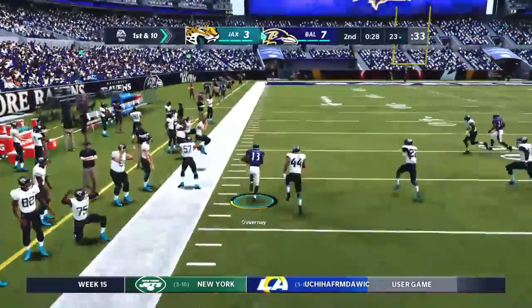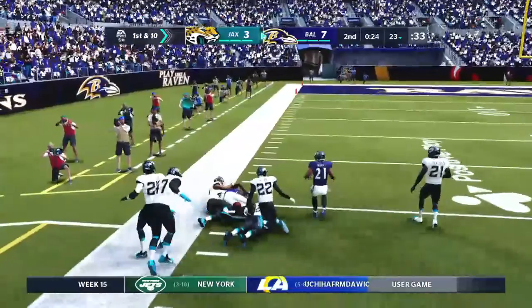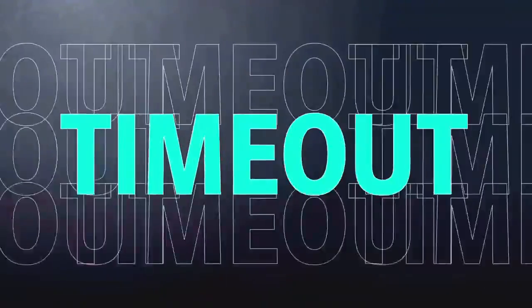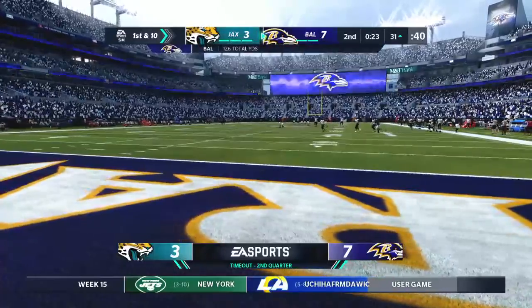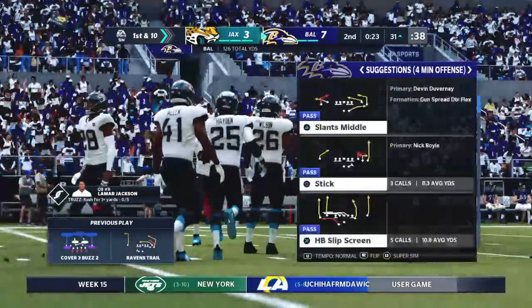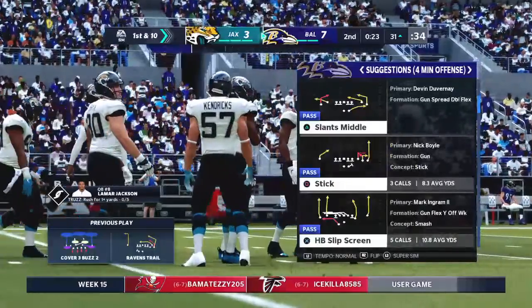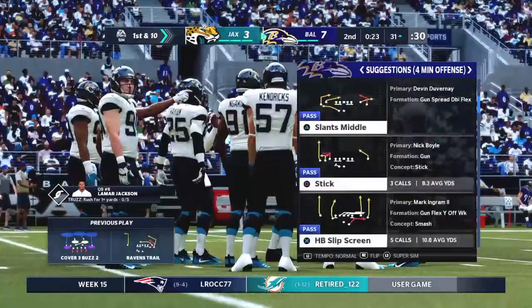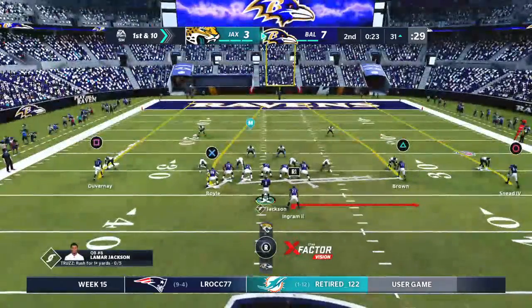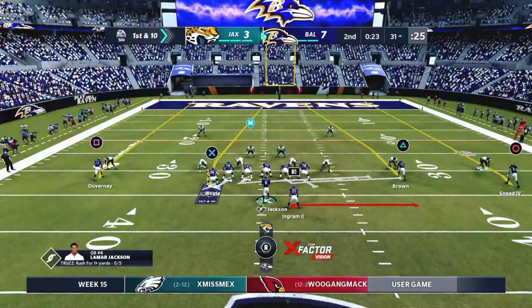And a quick throw here, that's complete. And he makes it all the way down to the 31. Now the Ravens going to use one of their timeouts as the stoppage will come with 23 seconds to go till halftime. 1st and 10 at the 31-yard line. So the big play changes the complexion of things. Here's 1st and 10 just outside the 30.